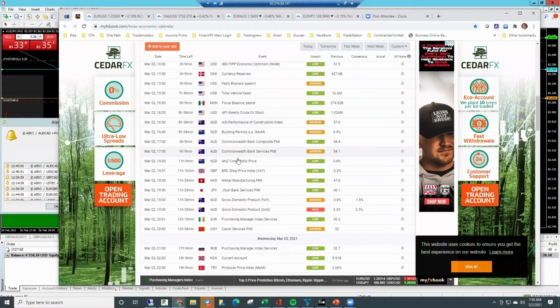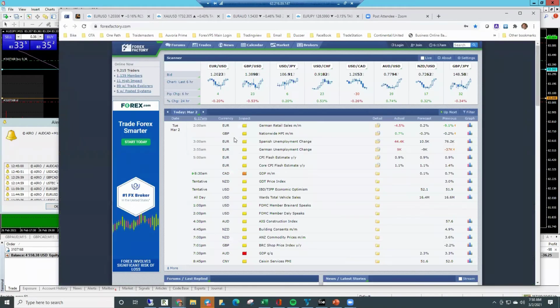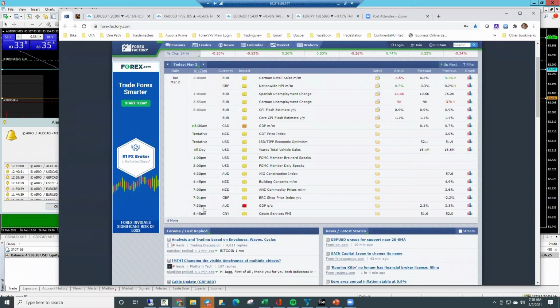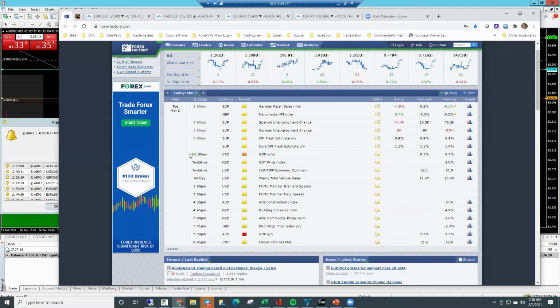And the rest of the day is pretty quiet until we get to 7 o'clock tonight with the Aussie. There's another high impact one. Looking at the Forex Factory, this really is only showing the Aussie at 7:30. It's not showing anything major even with the CAD at 8:30. The FX book seems to put a little bit more emphasis on some of that stuff. And that's about all there is there.